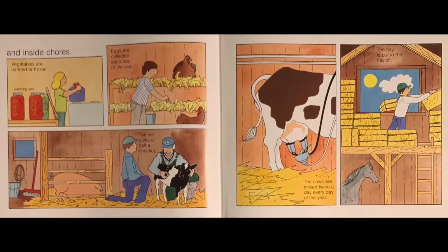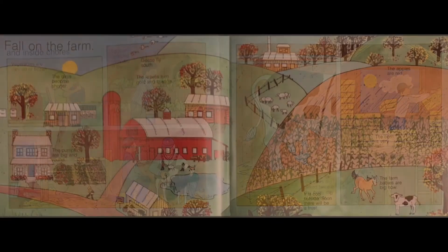And inside chores. Vegetables are canned or frozen. Eggs are collected each day of the year. The vet gives a calf a checkup. The cows are milked twice a day, every day of the year. The hay is put in the hayloft.